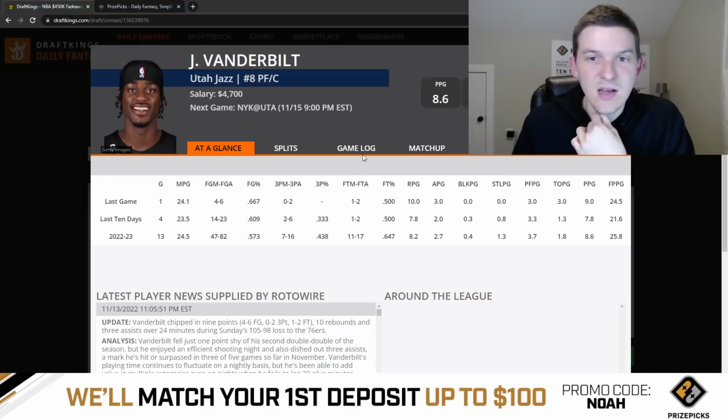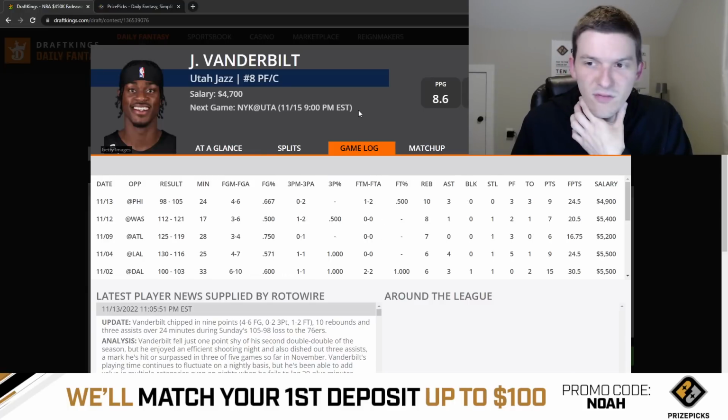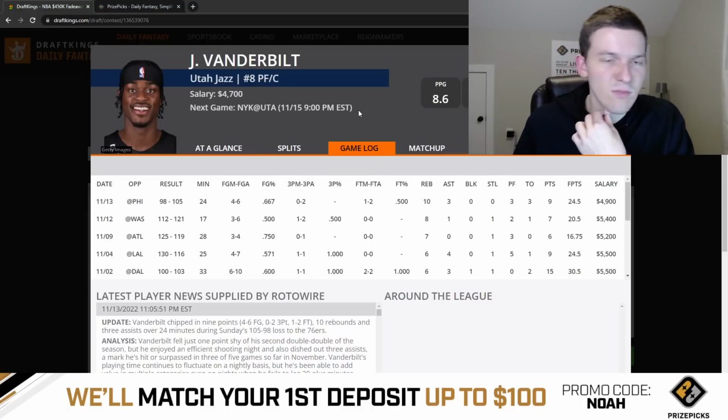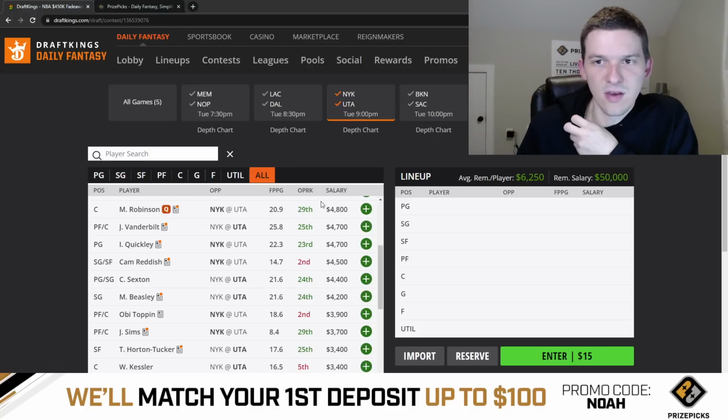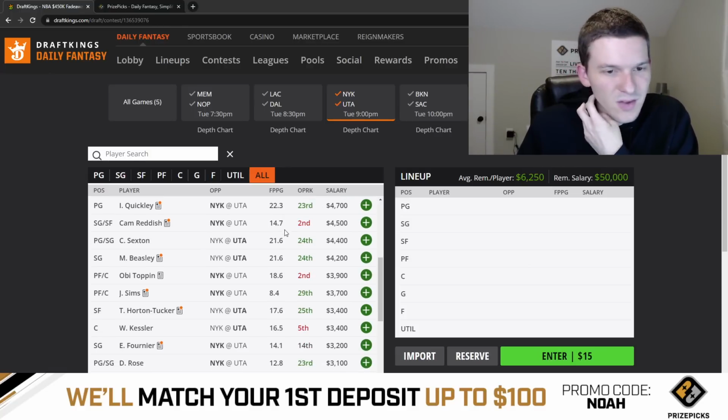Jared Vanderbilt's a guy that has shown to be productive when he gets minutes, but his minutes have been all over the place lately. Plus, he seems to always be in foul trouble. He's only 4,700 though, so this is another guy that I think is an okay value play on a slate like this where there's really no value. But that's really it for this game.